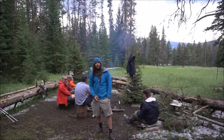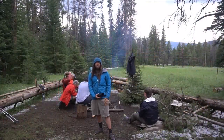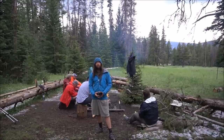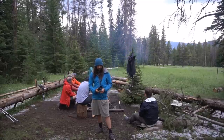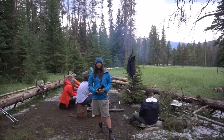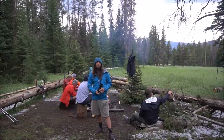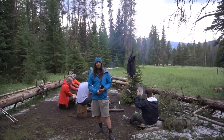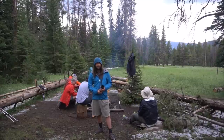Okay, well, we are winding down here at camp. We've all eaten. We've got more storm clouds starting to form over the top of us. But anyways, I've got a pretty fantastic group of people hiking with me on this trip. And rather than me tell you who they are, I'm going to let them introduce themselves. Tell us who you are, where you're from, what do you want to say, your moment of fame.